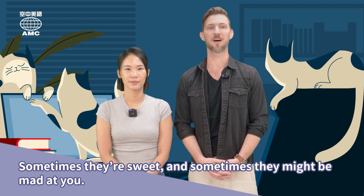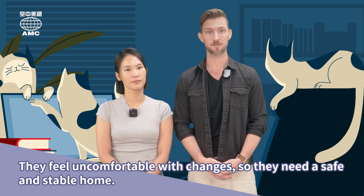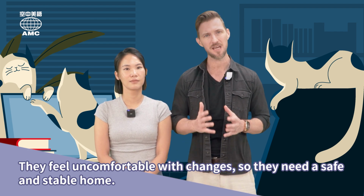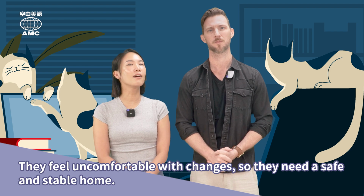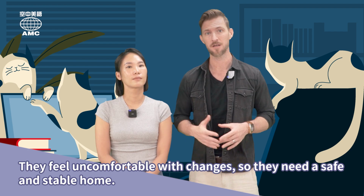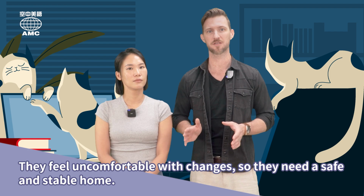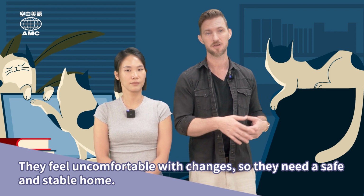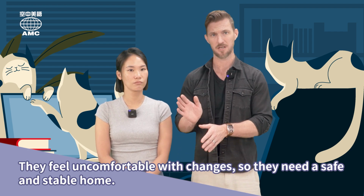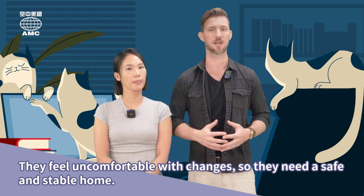All right, well, moving on, learning about calico cats, it says they feel uncomfortable with changes, so they need a safe and stable home. Oh, I think all cats do. Yeah, well, especially calico cats, so you just can't keep moving to a new place, or even in the house, you can't move a lot of the things. So if they have a little special area, you don't move it. If they have a special area where the litter box is, you've got to keep it there. Otherwise, they will become maybe frustrated.